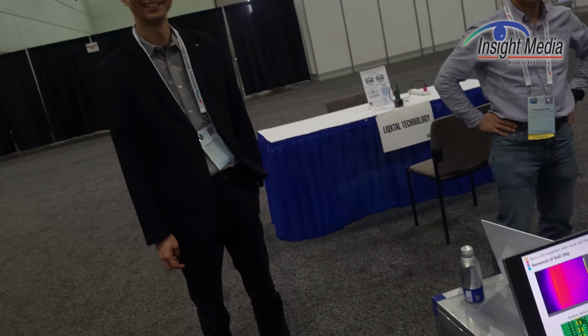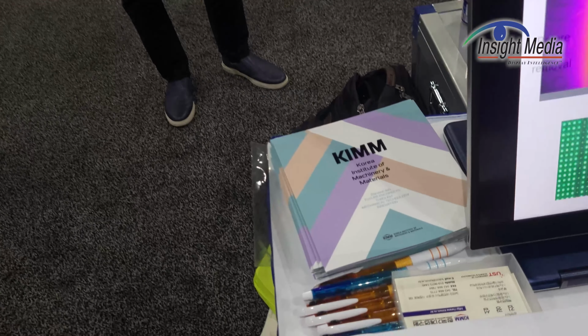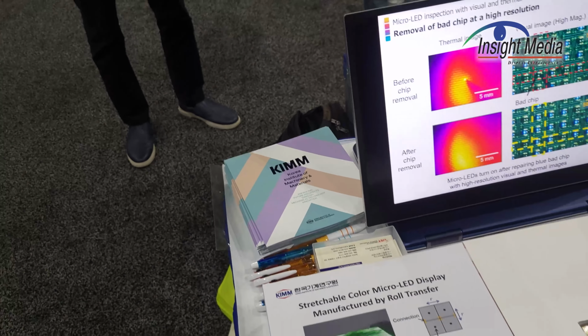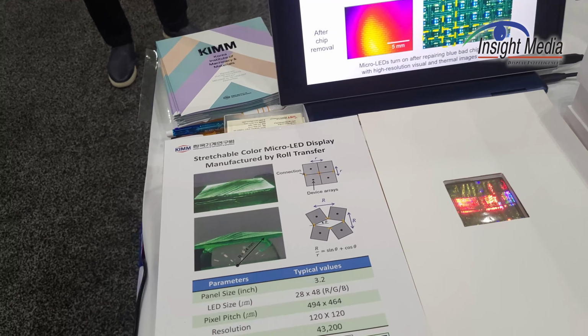In the iZone, we're looking at some micro-LED products. We're looking at this research institute here. It's Korea Institute of Machinery and Materials, KIMM. They're working on stretchable micro-LED displays.